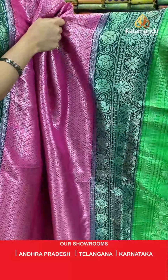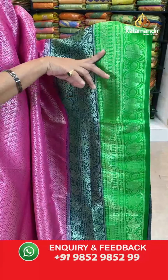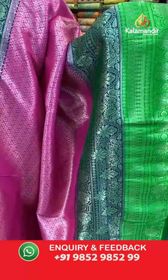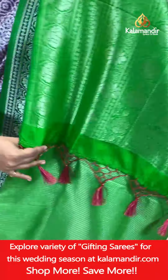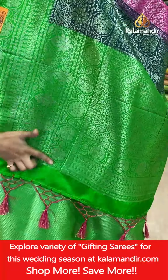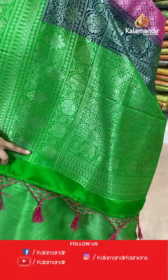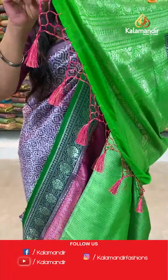And then moving towards the border now. Border has a dual tone, which is dark green and light green, leaf green, completely filled with floral design in silver zari thread. Now we check out the pallu. Running pallu with floral design all over it in silver zari threads. Also tassels at the bottom, which is pink in color.